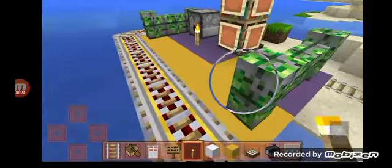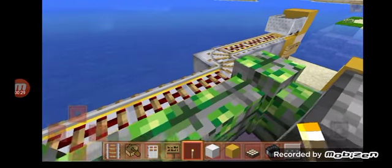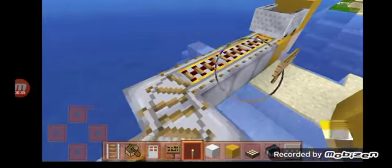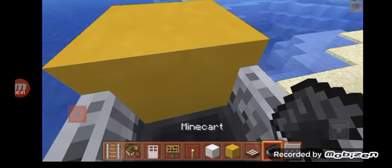So, here's my train over here. I'm gonna delete it. Damn. Oh, okay. What the hell? So, here it is right here. I'm gonna get rid of it. Here we go. Here's the train.